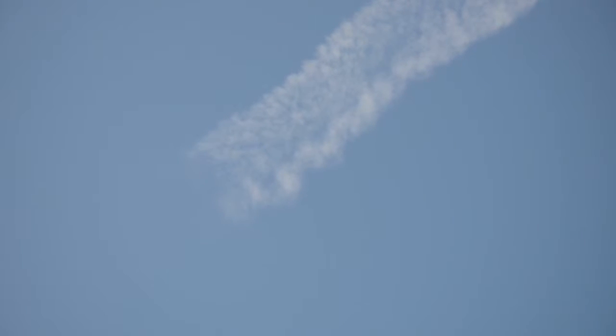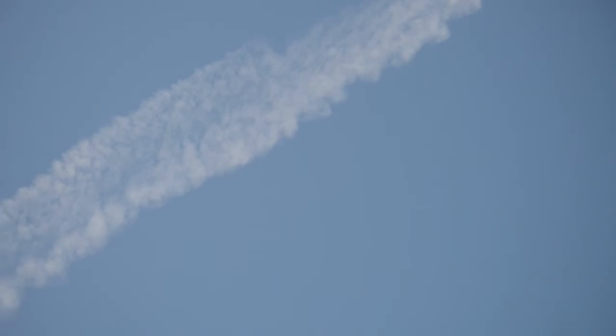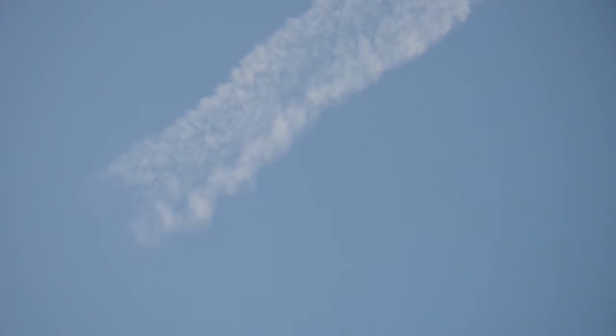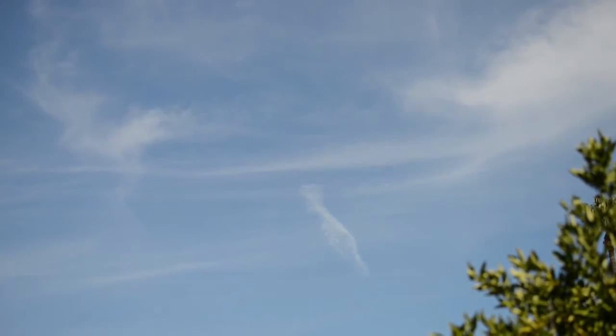And finally, here's another close-up of a chemtrail that was turned on over the populated areas when they get over the city areas. Okay, so this is where he stopped spraying, and I'll get a wide shot. And that's where he picked up spraying again, and you can see his trail starts. There it is.